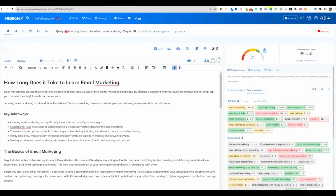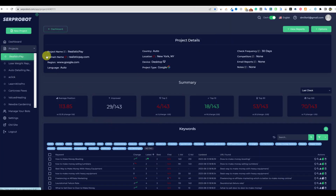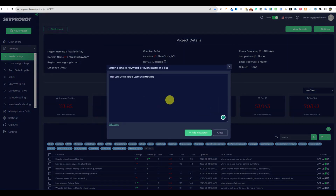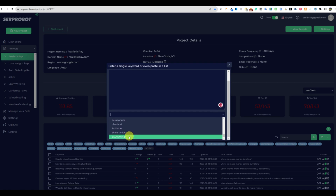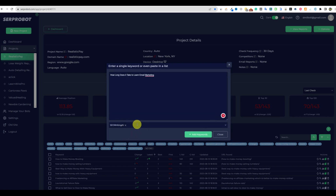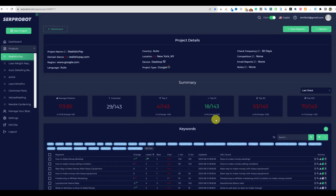And then another thing that I like to do is I'll come in and I'll grab the full keyword, and then I'll go into my SERP robot over here, and you can see I can go and add a keyword. So we'll add that. I'll go add tags. And we'll go all the way down to my new one, which is SEO writing, because that's what I do for you guys. I like to do testing and see what we can get ranking. I'm going to add that keyword. So now we're tracking it, and we will see how well this ranks after a few days.